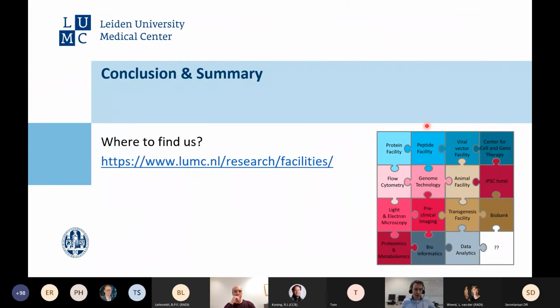So this was, I think, a bit of a bumpy ride through all the themes and a lot of different facilities. If you want to find out more, please have a look at the LUMC websites on the research facilities. I realize this is kind of outdated and not the best website at the moment, but we're also working on that part. We're really working on the website and improving the visibility of the facilities.